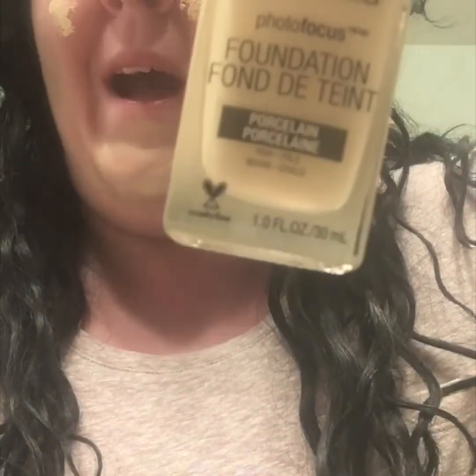I think that's good. One or two squirts. If you see me looking up, it's because I'm looking up in a mirror. So I put it here, here, here, here, and here. Usually, if I use the other foundation, this one by Wet n Wild, I usually have to dip it in like 3 or 4 times to get the stuff out.